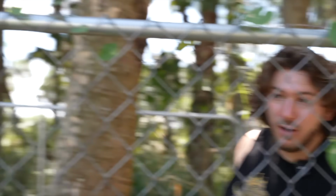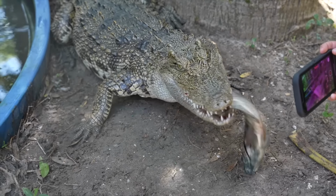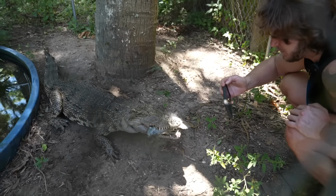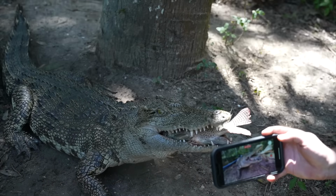Oh, look at the Nile hybrid with his mouth open. Oh my gosh. Maybe she wants a fish. I like it when she has her mouth full and I can get close. A little too close. See, she flipped it around. Now she'll be able to swallow it. Look at that.